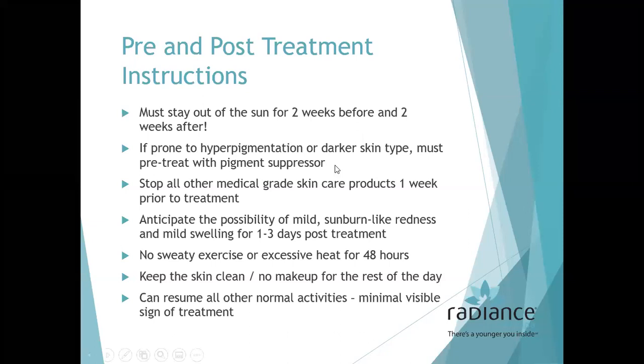If you are a person who is prone to hyperpigmentation, meaning you get dark spots easily, we like to pre-treat you with a pigment suppressor. So if you decide to purchase a series of these treatments, we will make sure you get the right pigment suppressor and that you use it for a period of time. Usually it's 2 to 4 weeks prior to your treatment, depending on your skin type. We want you to stop all other medical grade skincare products a week prior to your treatment. I already talked about the possibility of mild sunburn-like redness and mild swelling for a few days, but we always remind you that at the time of booking.